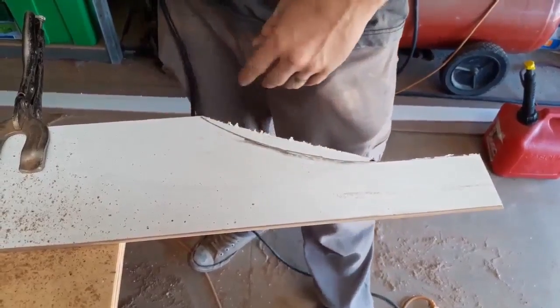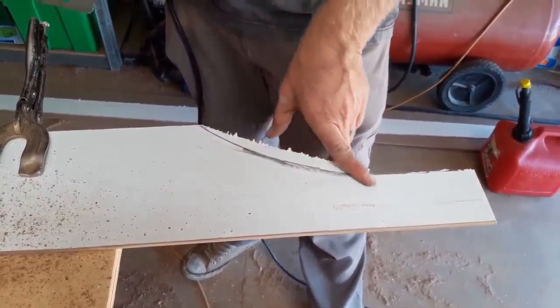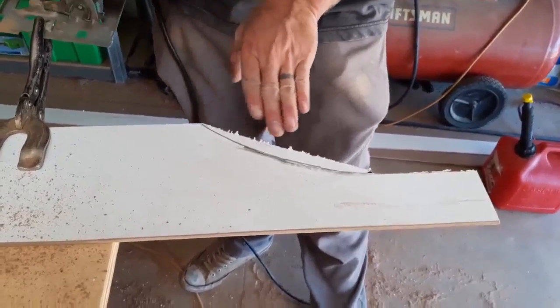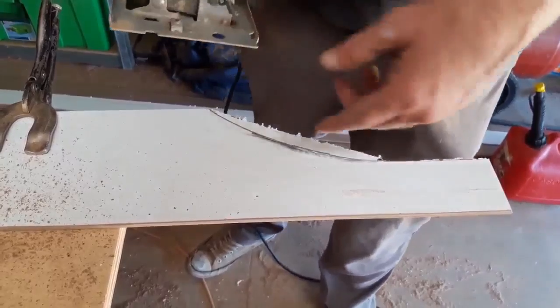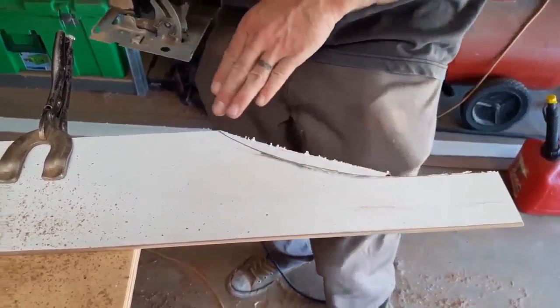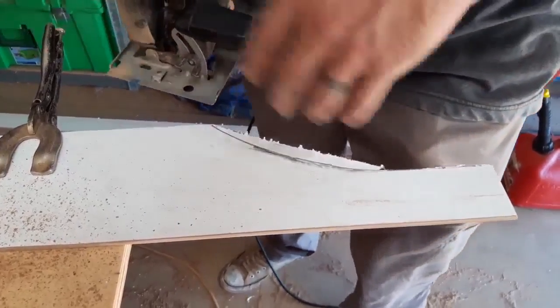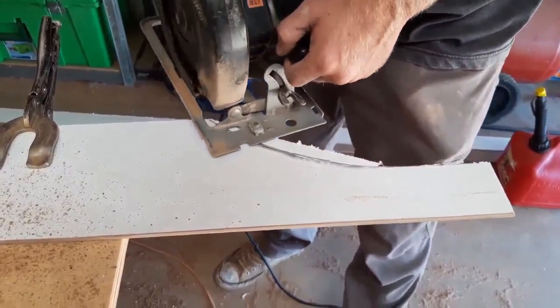Alright, now that I've got that, I'm just going to keep coming in at it until I'm left with basically little pieces and I can come in with the blade and sort of carve off the rest of it. I'm using the circular blade to smooth it out from one side, and then I've got to smooth it out the rest of the way with the actual sander. So let's see.